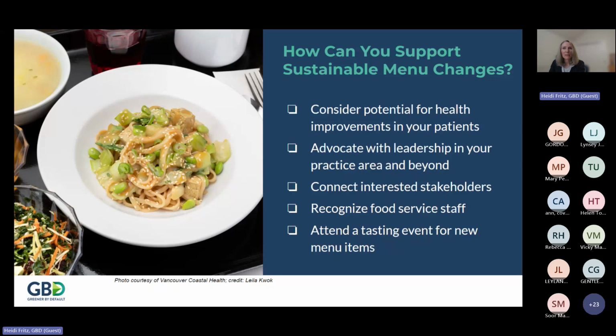Also, advocating with leadership in your practice area and throughout the hospital and the trust. It could also be for plant-based meal options for staff. Sometimes that's an easier starting point, and then moving into a patient menu from there. But really just being an advocate for these kinds of changes, and connect interested stakeholders. You can be a catalyst for change by connecting those who are passionate about sustainable food.